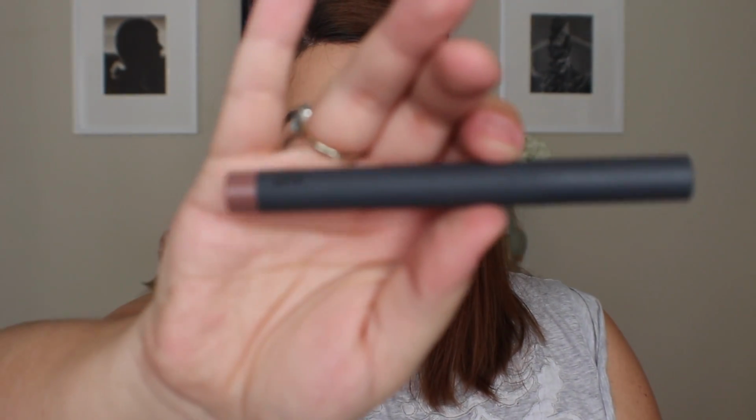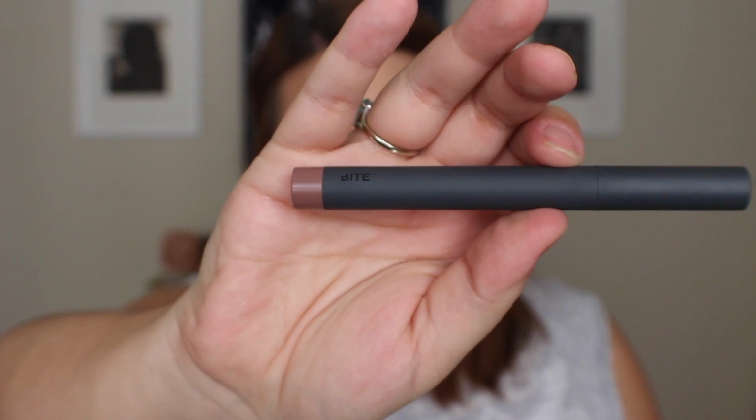So then what I have lastly is from Bite Beauty, and it is their matte creme crayon. I have it in the shade Kava. Now, this is strictly a shade thing. I got this color because it looked so pretty. It was so different from other lips that I had. It said it was like a dusty kind of lilac. The other thing is that Kathleen Lights uses this.